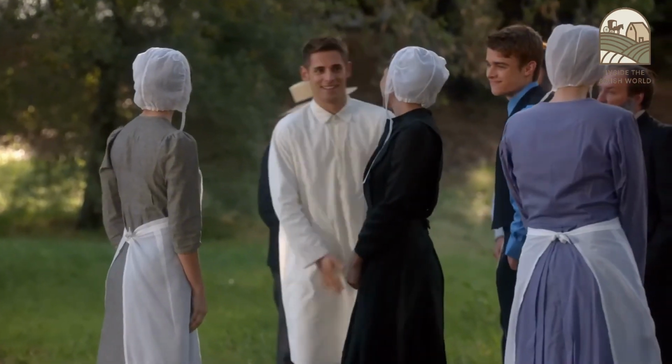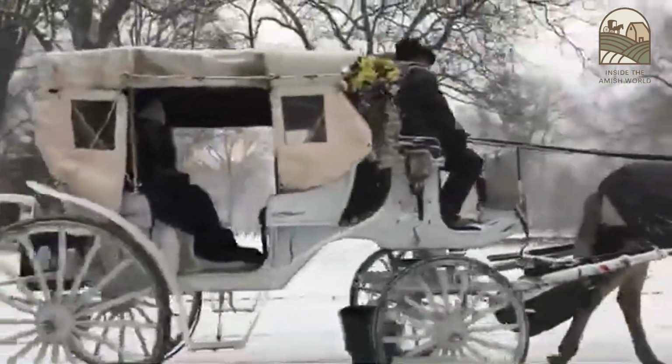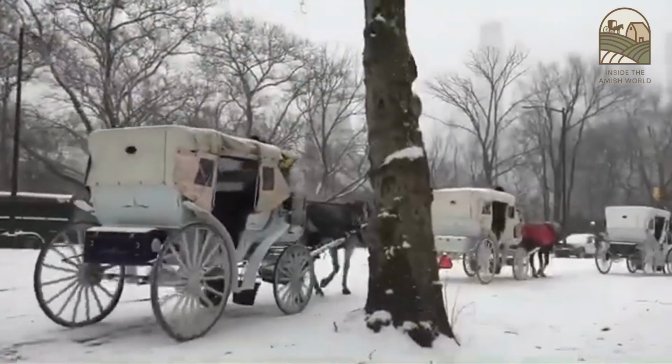Well, there you have it. That's how the Amish stay warm in the winter without using electricity. I hope you've learned a few tips that you can use in your own home.